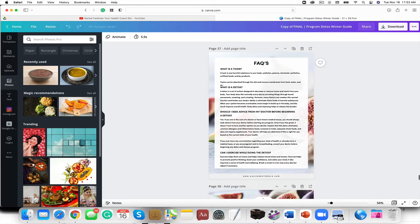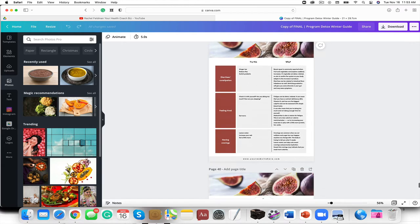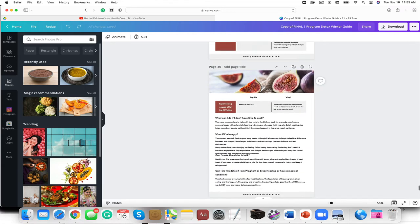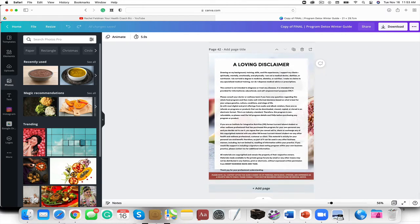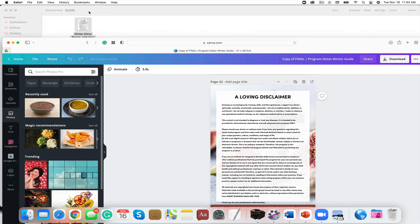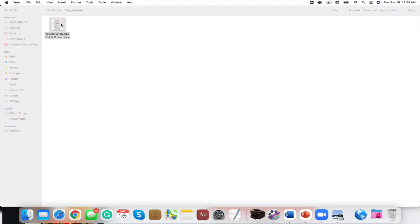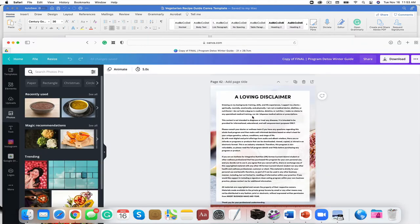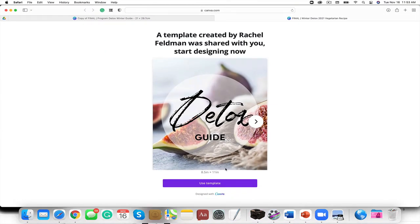Going into the FAQs. This is great as a reference for you to use and for your client to use. So let's take a look at the rest of this program. You'll get access, of course, to the recipes. Let's look at the vegetarian recipes. We're going to get access to the template.